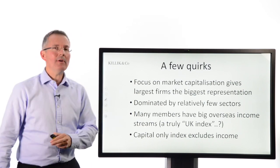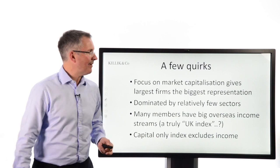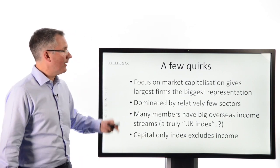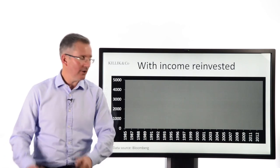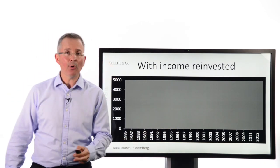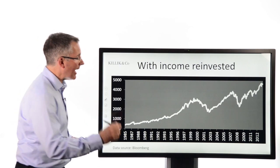And it's a capital-only index. It ignores the fact that a lot of these big companies pay dividend income, 3 to 4%, depending on when you look at it. And that's pretty important. The reason, and I'll finish with this point, is this. If you were to redraw the line, go back to the chart, take it back to the start point, finish at the same end point, and look at the line on a total return basis this time, that's capital and dividends added together, you get a similar looking chart.